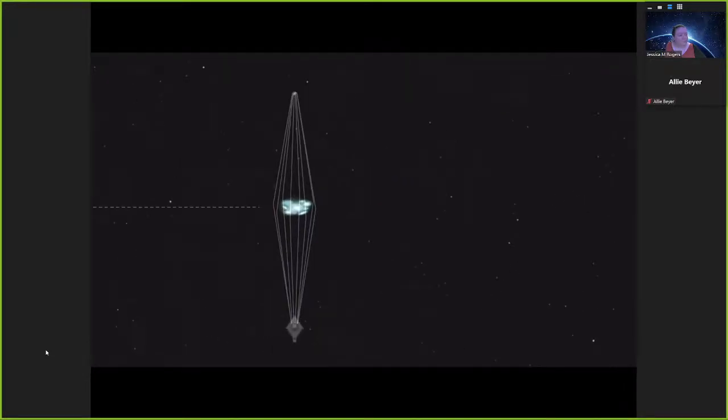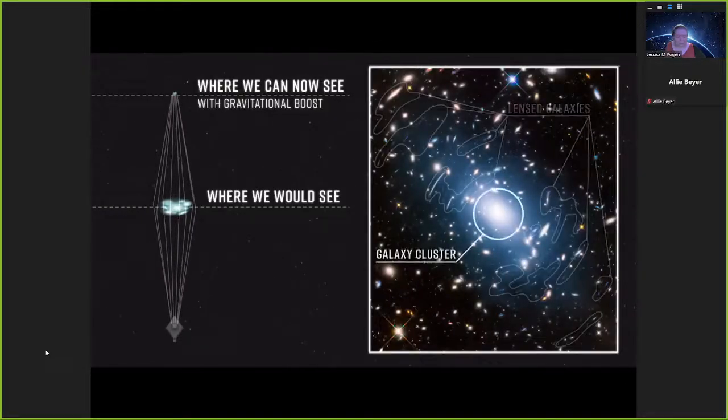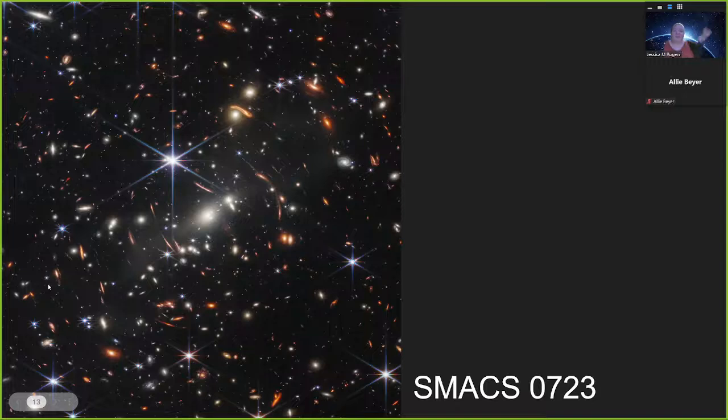Without this natural boost from gravity, it would be impossible for our telescopes to see far away enough in space and time to study galaxies in the early universe. Okay. So hopefully that kind of explained a little bit what I mean by this lensing, gravitational lensing.